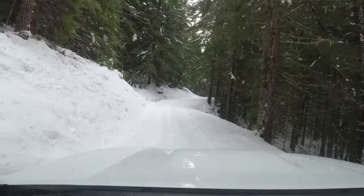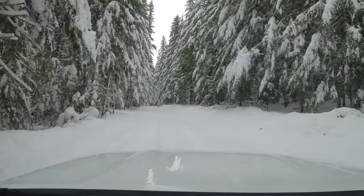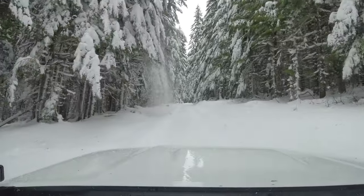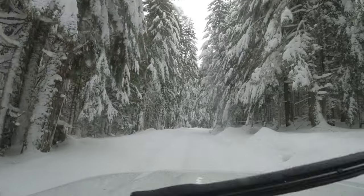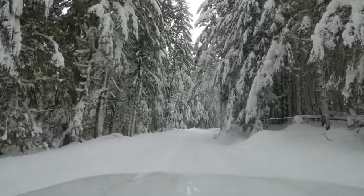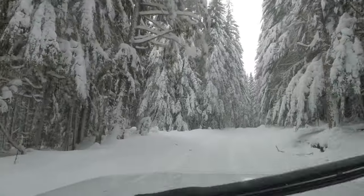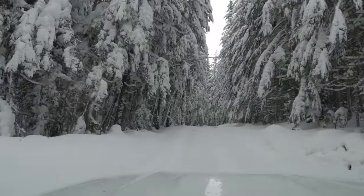At this point, we're all aired down to about 15 PSI. A couple of us are maybe hovering more around 10. The snow is slowly building as we get higher into elevation, the temperature dropping from around 33 to maybe 30-ish at the final campsite. But we continue onward, and it just slowly becomes more and more beautiful of a winter wonderland.